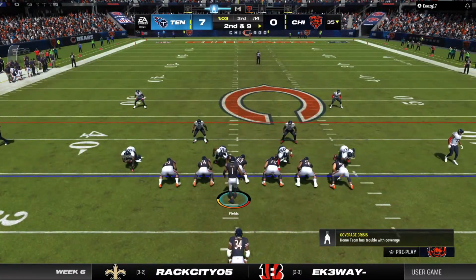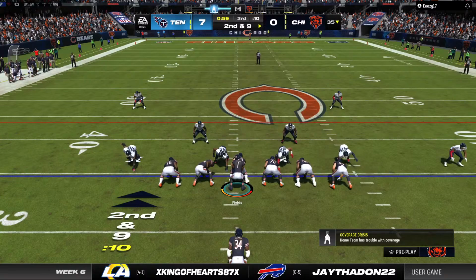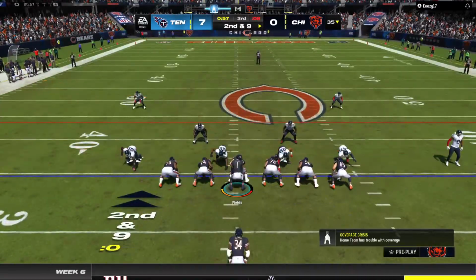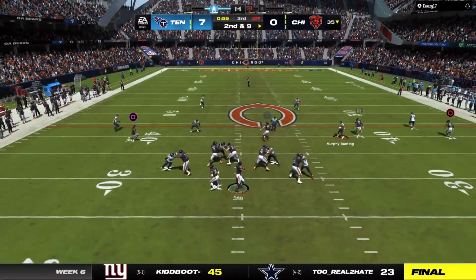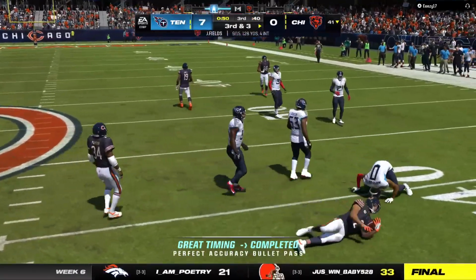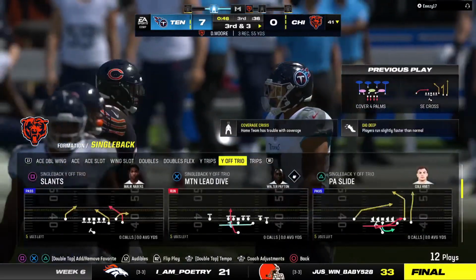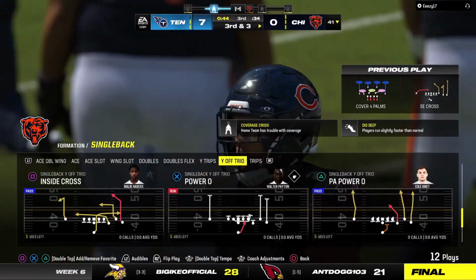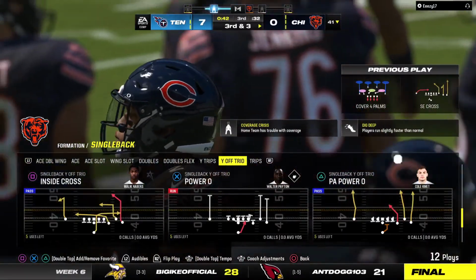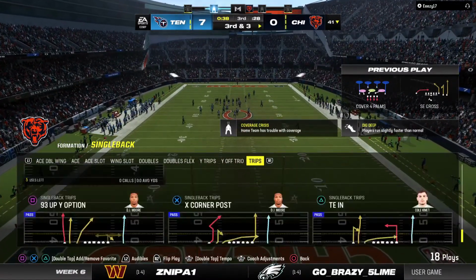From the 35, here's a 2nd and 9. Back to throw. Fields. Got his man, complete over the middle. It's Moore. Yeah, that's good for a gain of 6. And now it's 3rd and 3. They kept the receiver in the short field, but that let the quarterback get the ball quickly to him before either guy in double coverage could react.